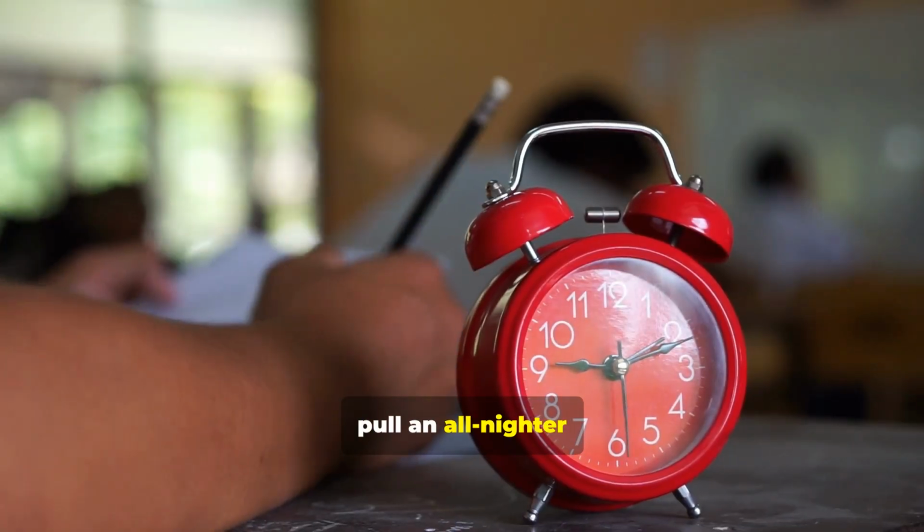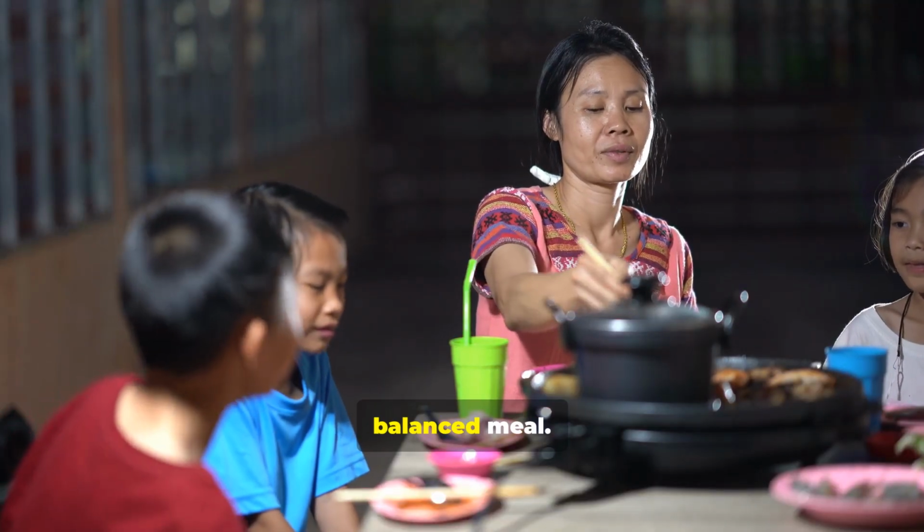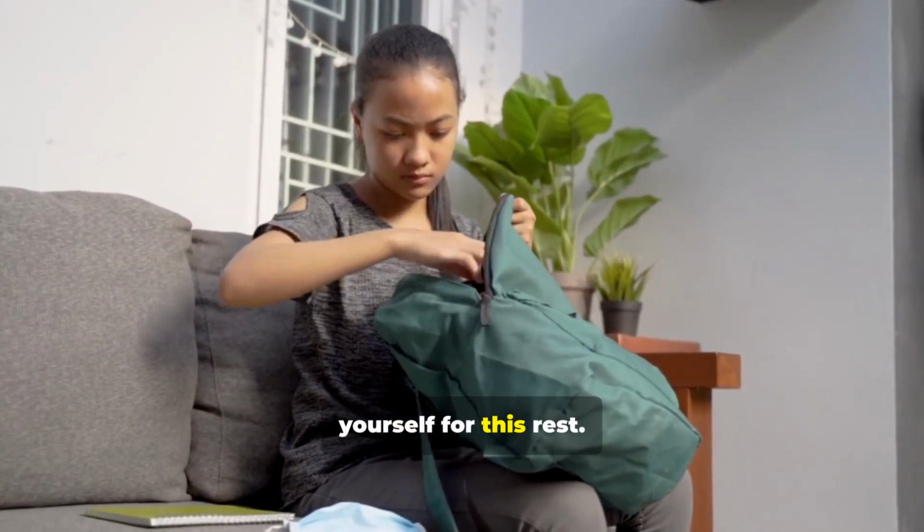It's tempting to pull an all-nighter out of excitement, but don't. Sleep well, stay hydrated, and eat a light, balanced meal. A tired traveler makes more mistakes. Tomorrow, you'll thank yourself for this rest.